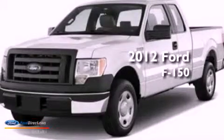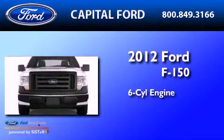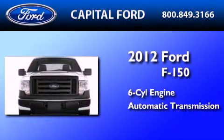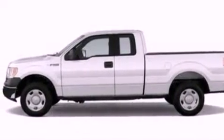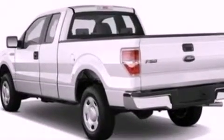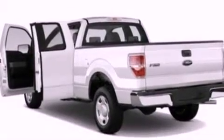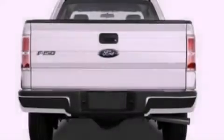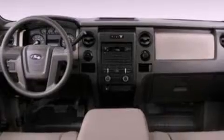This is a brand new 2012 Ford F-150. It has a six-cylinder engine and an automatic transmission. Features include a double wishbone independent front suspension, a low tire pressure indicator, traction control and stability control systems, automatic locking wheel hubs, an engine immobilizer theft deterrent system, 12-volt power outlets, an anti-lock braking system, side curtain airbags, door reinforcement beams, and power windows.